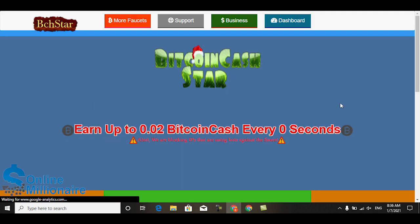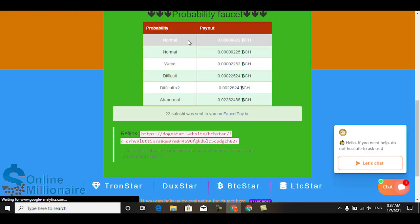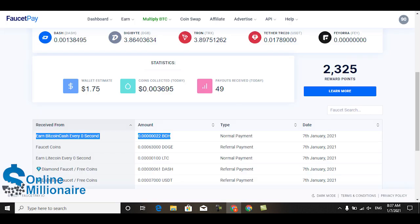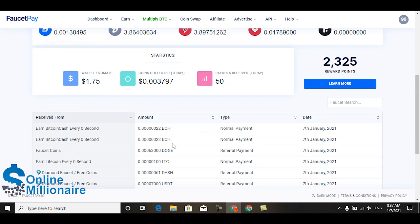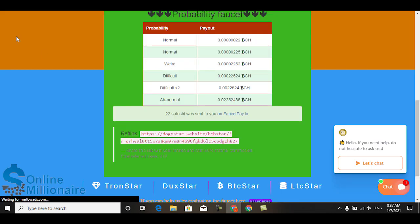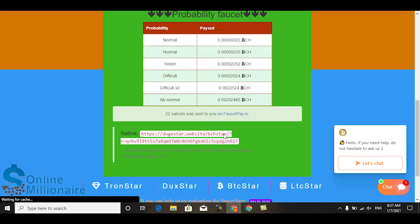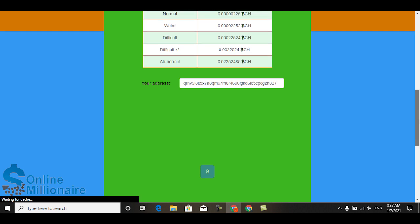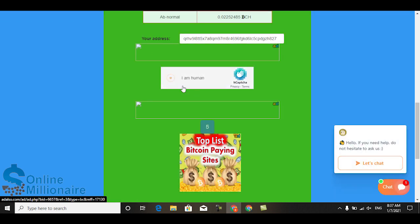Just click get reward, and you can see this website again sent me this much Satoshi. Okay, and I reload my FaucetPay again. You can see this much Satoshi again sent me, and you can reload again and you can earn again. This is one of the best ways you can earn much more, an unlimited way you can earn from this website.